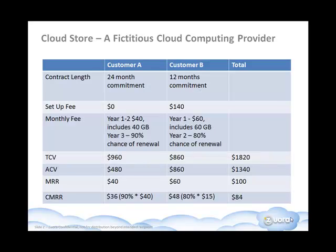Let's use an example of a fictitious SaaS company to illustrate these metrics. CloudStore has 2 customers, A and B, each with its own subscription. Using Zuora, CloudStore can easily manage their subscriptions and payments, as well as calculate and track their metrics.